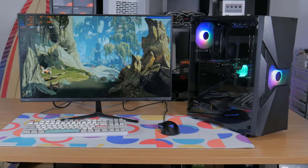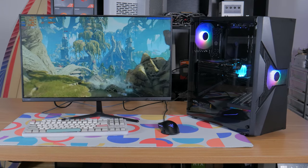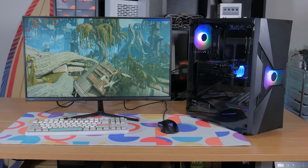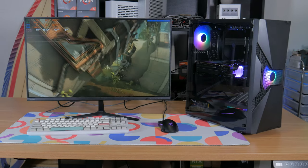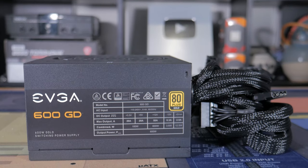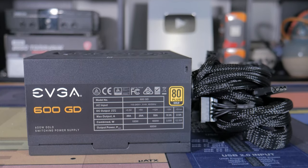To power the system, I didn't need anything crazy high wattage. The estimated power usage for the system was only 350 watts, but I still wanted something with a decent amount of headroom for future upgrades and to make sure our system is operating in a high part of the efficiency curve. After looking at a bunch of options, I ended up settling on the EVGA GD600.